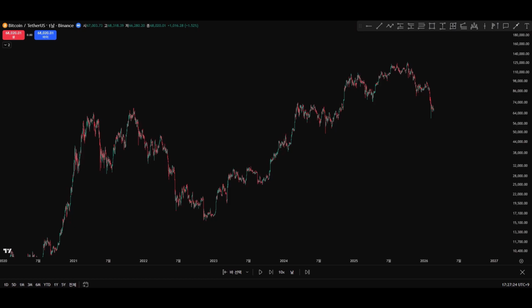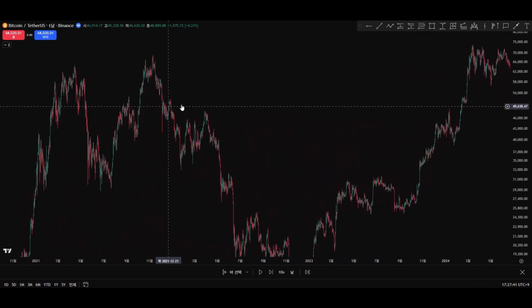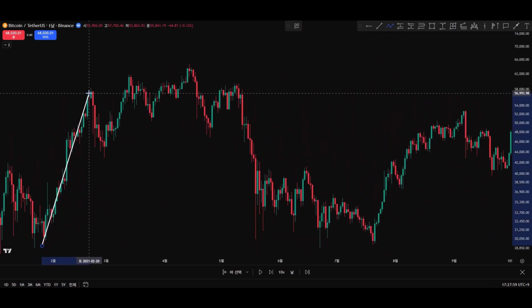Right now, I'm showing you the Bitcoin daily chart, and there is only one thing you need to focus on here: the clear swing highs and swing lows on the daily time frame. We are going to track Bitcoin from the 2021 daily chart all the way to the present. In January 2021, Bitcoin formed a major high, and from that high the market structure started developing like this.